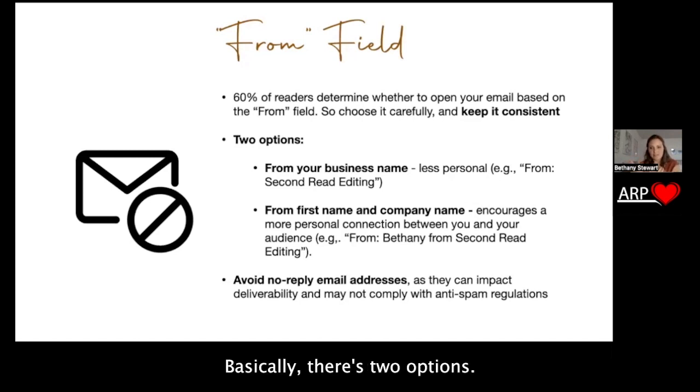Basically, there's two options. You can use your business name alone, or you can use your name and your business name if you've got one. So my business, Second Read Editing, I could just use that, or I could say Bethany from Second Read Editing. And that second one, I would give a little bit more preference to, because it's personal and it makes them realize that they're getting an email from a person rather than a company marketing email. Of course, if you are a company, I would still put your name in there if you're the one sending it to personalize it, because it does show that has the preference in terms of open rates. But you definitely want to get your company name in there as well.